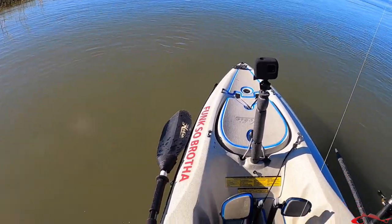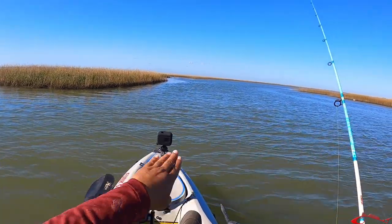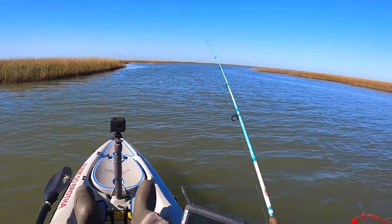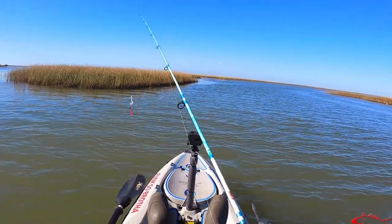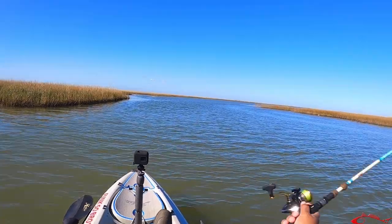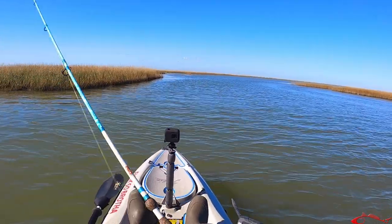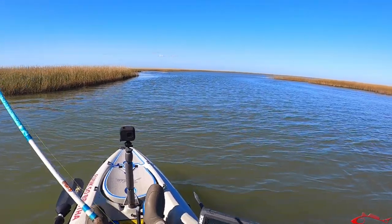We have two more kayakers coming out. So you have a grass line and you have a little ditch underneath the surface. That is always a great place, a hot zone to target some predator fish. In this case, double tandem Gulp. So we are looking for some flatties.